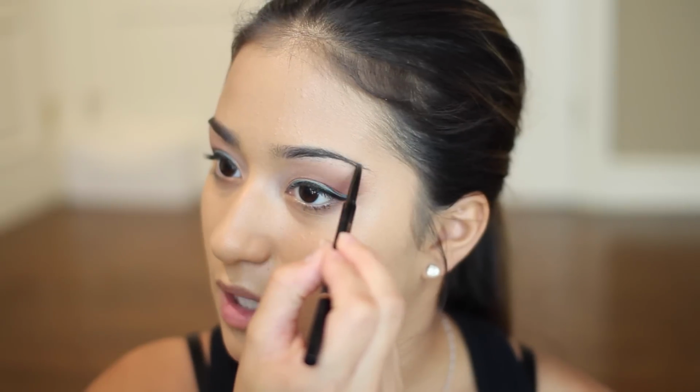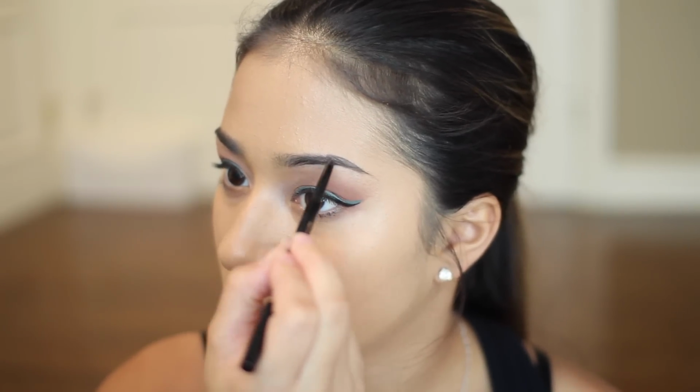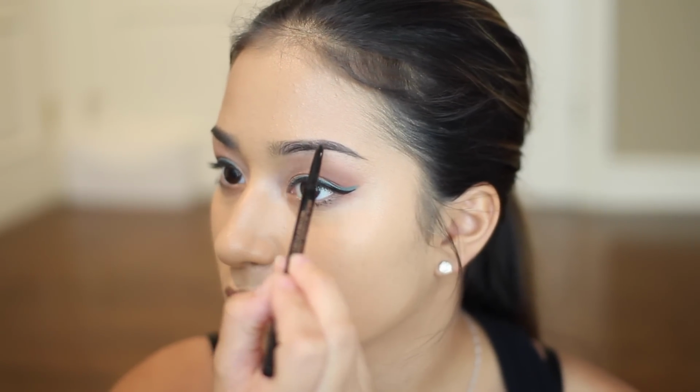Yeah, I'm just gonna use a brush. I'm way too lazy to dab it right. But yeah, I'm just going to be using the Anastasia Brow Wiz in the shade Ebony. My hair is pretty dark, so I'm just gonna, you know, go with that. Get a little bit more of an arch, if you know what I mean.